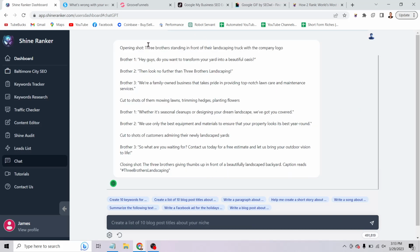So there we go, opening shot, Three Brothers standing. It's even telling you what to film for this, right? It's taking all of the thought out of it. Opening shot, three brothers standing in front of their landscaping truck with the company logo.